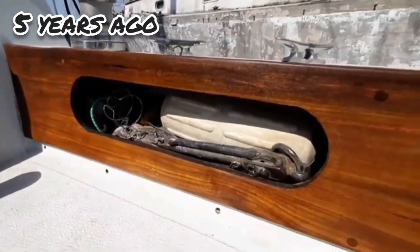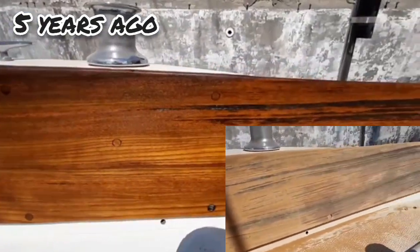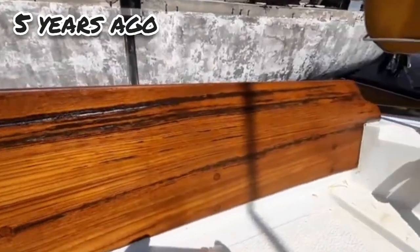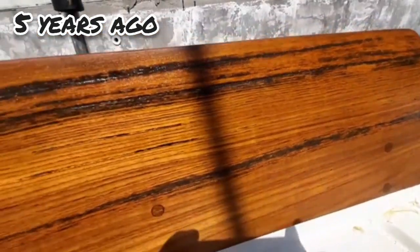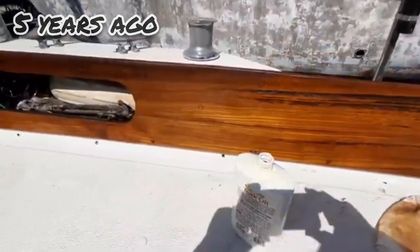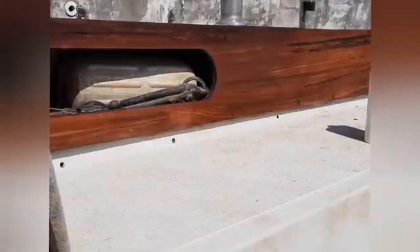The age and the condition of this boat as it is makes almost every project rewarding, because the dramatic change from before and after makes whatever effort you have to put into it fly right out the window the moment you look at it, and the amount of satisfaction you get from those before and after shots.